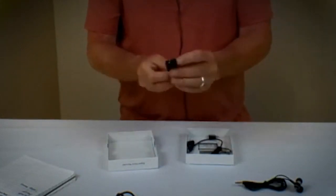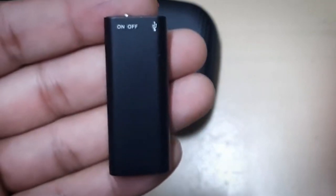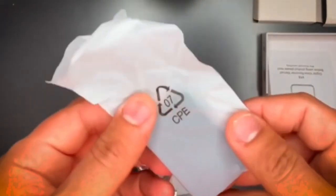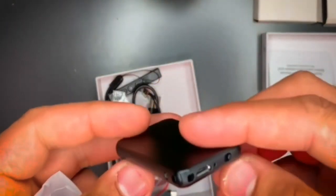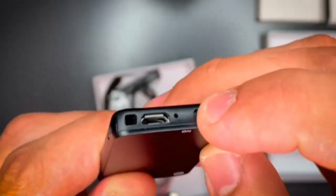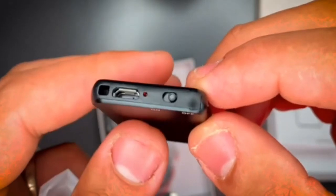The 64 gigabytes digital voice recorder with voice recognition and 50 hours battery life is one of the best voice recorders on the market. It's small enough to fit in your pocket or keychain, and it has a huge 64 gigabytes capacity that can store up to 750 hours of recordings. The built-in high-quality 200 milliamp hours battery can be fully charged in 2.5 hours, and it provides up to 50 hours of recording time on a single charge.